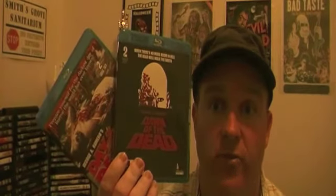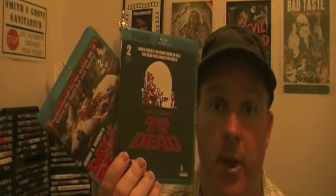But yeah, Day of the Dead, again, like Dawn of the Dead, I'm sure everyone has seen it. If you have not, I definitely recommend this one. Really good zombie film. So there you go, Dawn of the Dead and Day of the Dead, my two most recent collecting addictions. Both amazing films that I highly recommend if you have not seen either of them. Go out and pick a copy up.